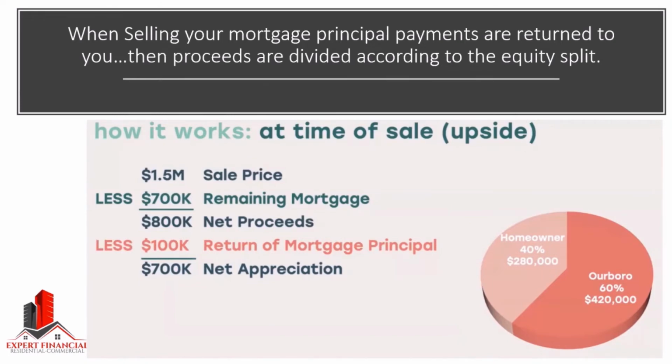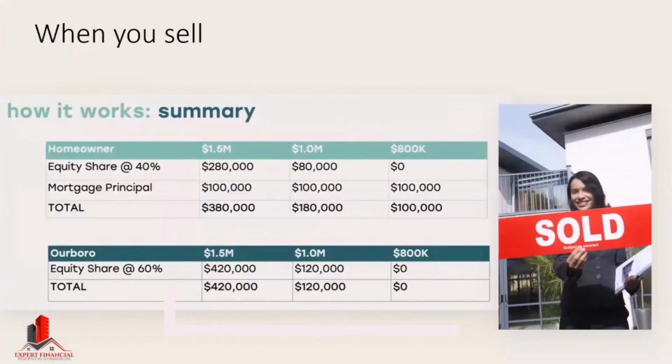Okay. And Arborough would be at 60%. They would get 420,000. So let me go to this chart to show you the grand total of what I'd be walking away with as a homeowner. Okay. So the increase, 280,000. My mortgage principal, 100,000. So now I just walked away with $380,000 of equity out of this particular property. Arborough, the ownership company, would get say 420,000 because it's just of the increase or decrease.